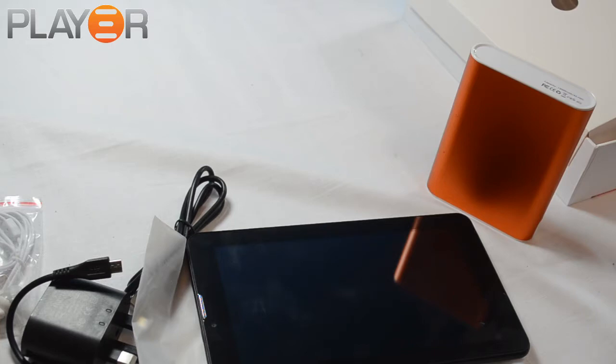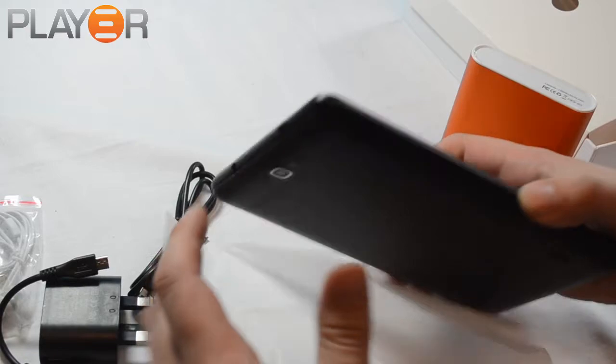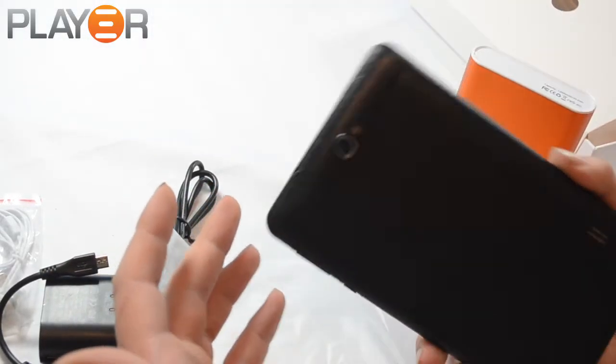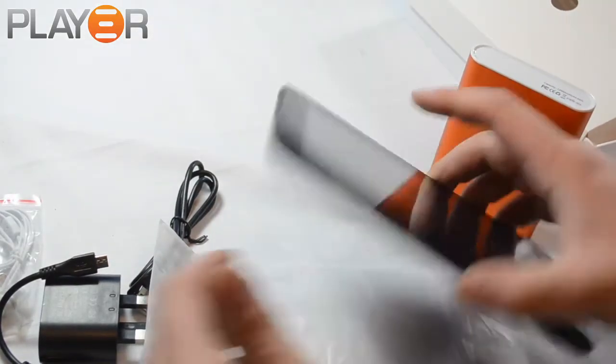I can't comment on the lifespan of the product, because obviously when we're reviewing a product we can't review it for 6-7 months and then give our thoughts on it. But in terms of build quality, it's quite good. I can't think of it breaking. It seems quite solid.